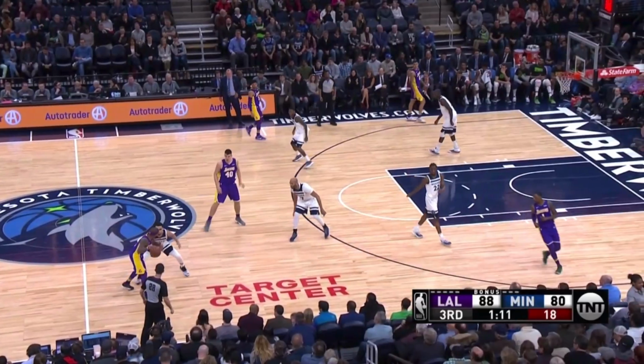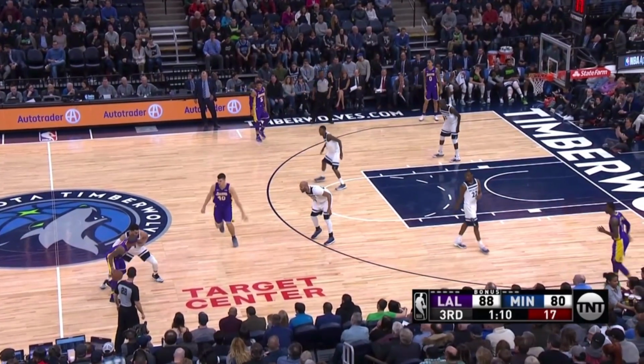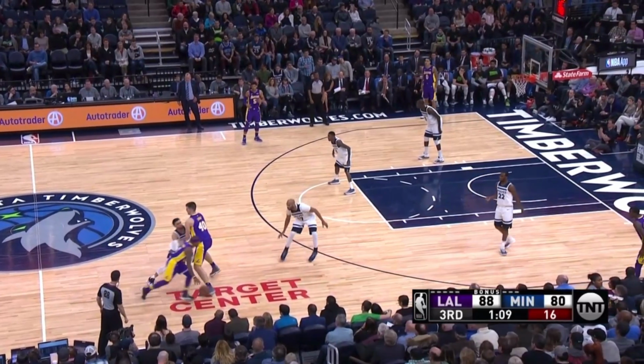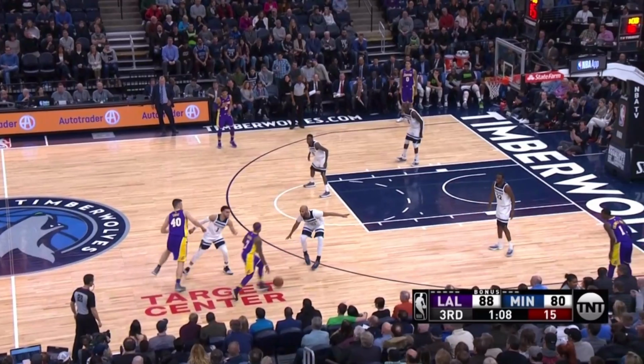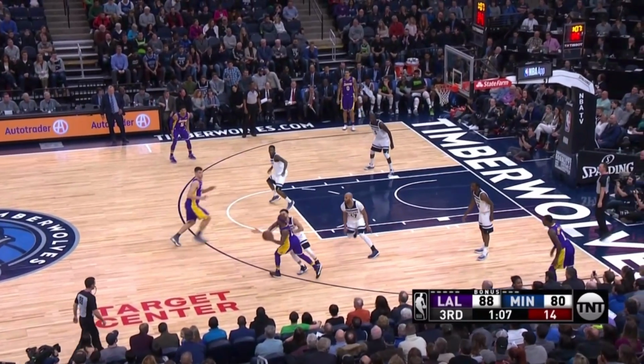This is the Timberwolves' ice coverage. The big man then sets the ball screen parallel to the baseline, allowing Thomas to attack toward the three-point line. As Jones fights under the screen, Gibson is tasked with slowing down Thomas until Jones recovers, and he does a great job of doing just that and then recovering to his own man.